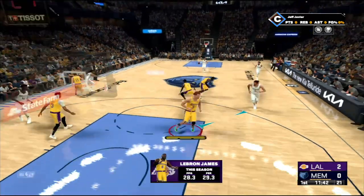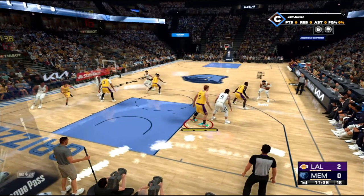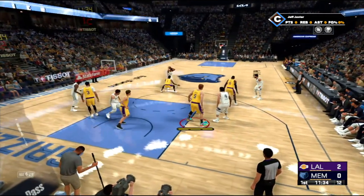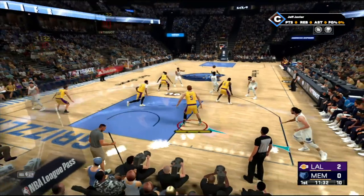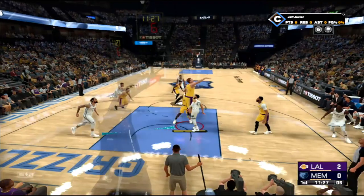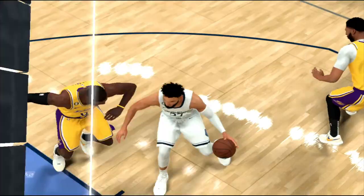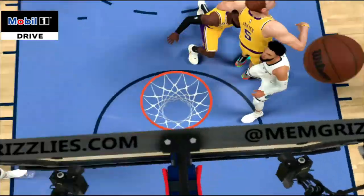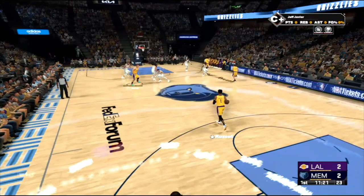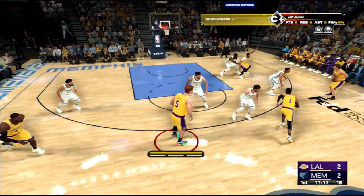The raw power of James excels at taking on physical defense and finishing. Russell against Bain. And there's the pass to Jackson. And he drops it in from the low post. During the pre-draft process, some scouts felt Jackson was behind the curve as a passer. He's proven those concerns were overstated. And that was the Mobile One drive. Well worth a second look.